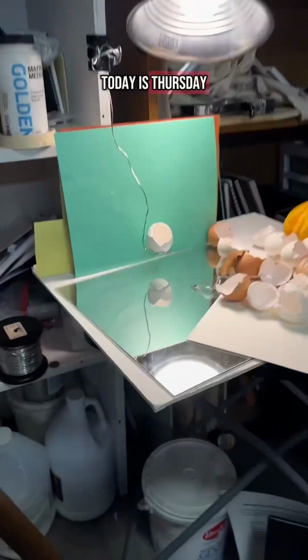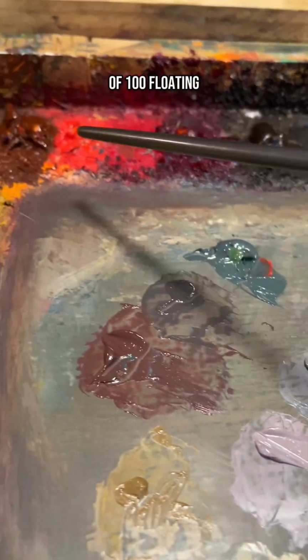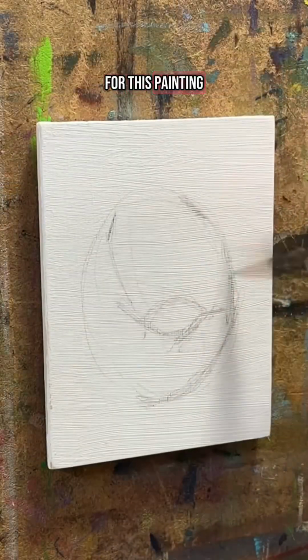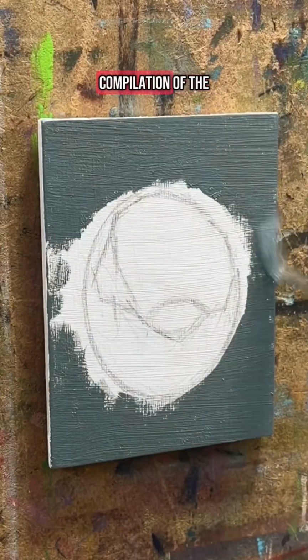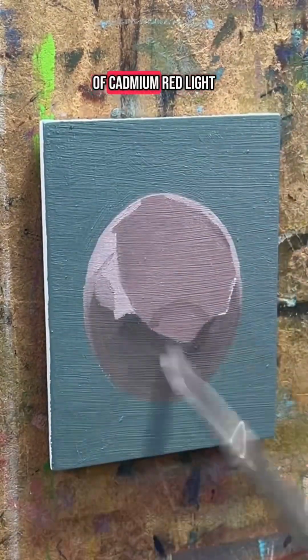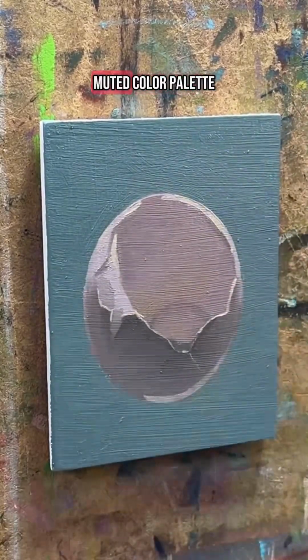Today is Thursday, March 13th, and this is number 19 out of 100 floating eggshell paintings that I'm challenging myself to make this year. So my palette for this painting is starting with that dark bluish gray that was the compilation of the palette from painting number 18 in the challenge. I added a small amount of cadmium red light to open up a warmer side of this very muted color palette.